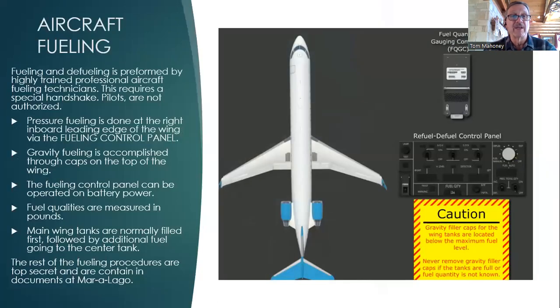So, aircraft fueling. This is kind of something we as pilots don't get involved with very often. Sometimes we do because there might be an anomaly on the fuel gauges and we have to actually go out and check to make sure the fuelers are getting the aircraft fueled properly so we know what's actually happening.